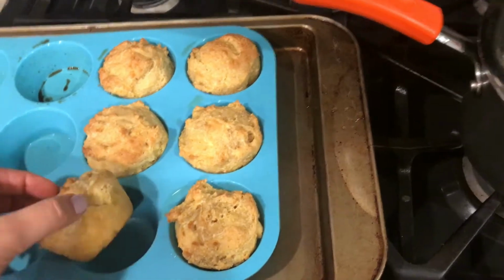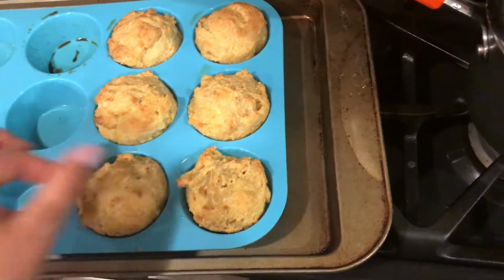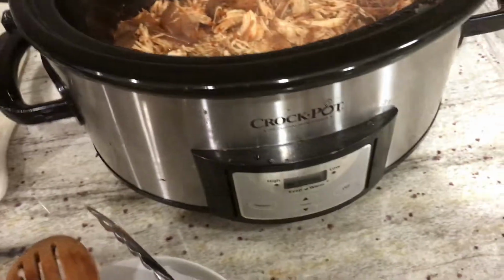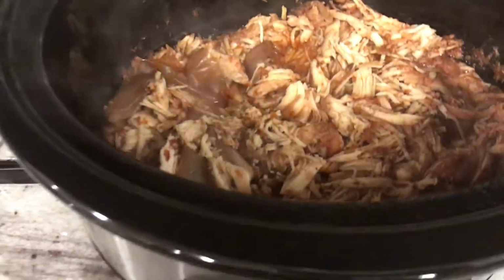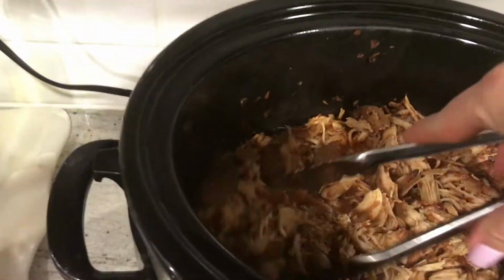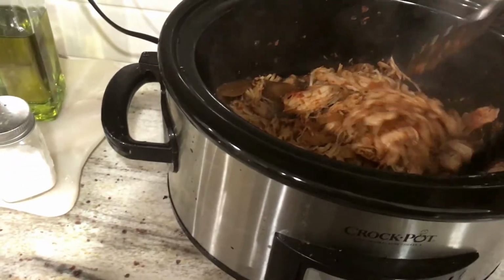I had some of that batter left over because I made some corn dogs the day before, and so I just put them in this little muffin tin, sprayed them with some coconut oil, and cooked them up, and we ate that on the side. And the chicken is all ready to go. It's all shredded, mixed up with all the chilies that are in there. I tossed out some of the bay leaves, and then I usually leave the onions in there, but of course toss the big head of garlic.